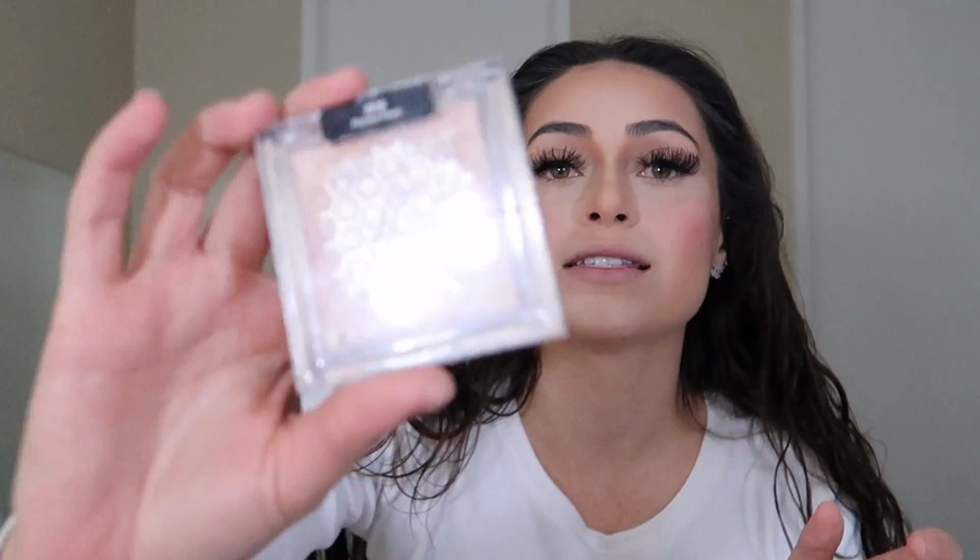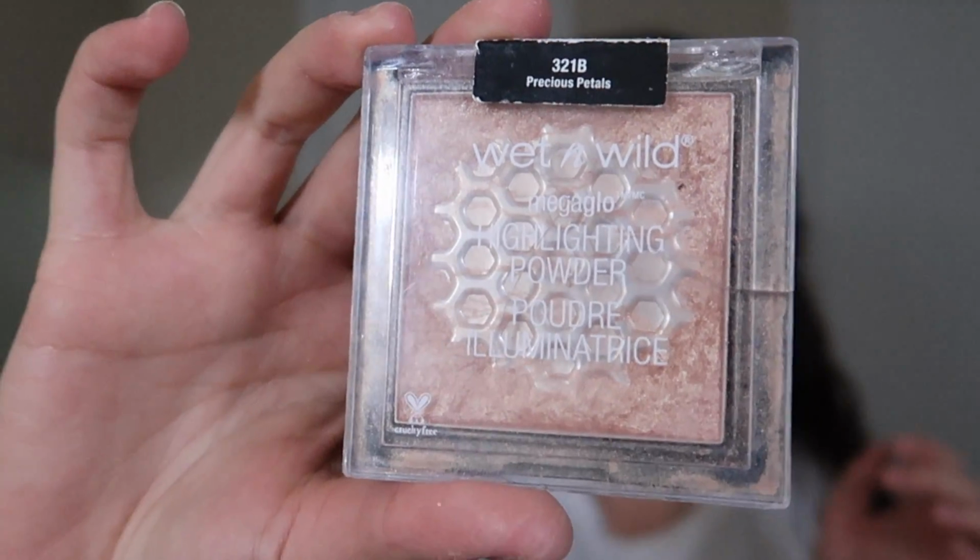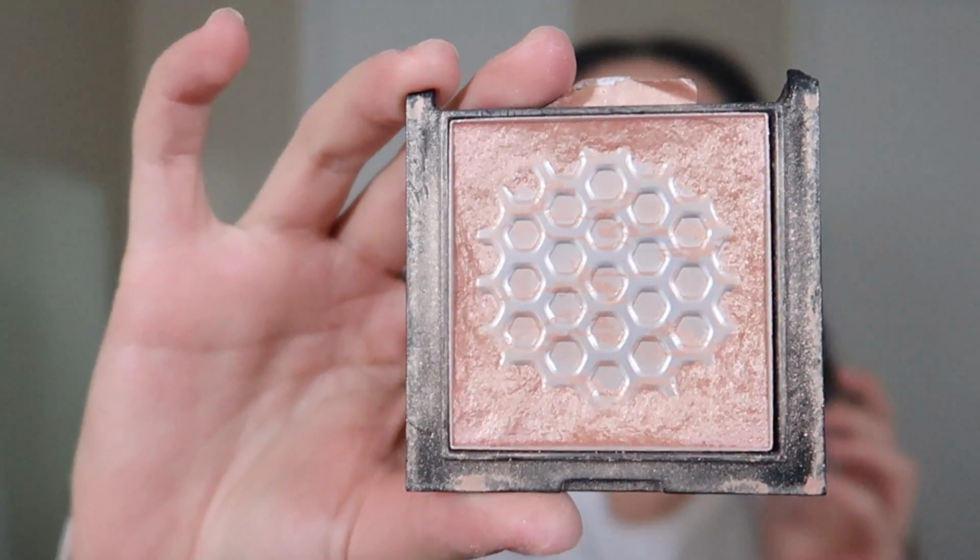I use this highlighter. This is a Wet n Wild highlighter. I use the shade Precious Petals. I get so many compliments on this highlighter. It is so bomb. I'm really running out, but it's kind of gold. I don't really like gold highlighters, but this one's a very light gold mixed with a nudeish, and it just gives off a really strong glow, which I like. Like I said, I get a lot of compliments on it, so I would highly recommend this highlighter.